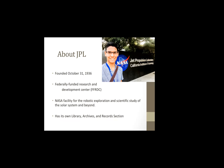What a lot of people wouldn't really think is that it has its own library, archives, and records section. The library is an actual physical library. They have an online and a physical presence on lab. They serve most of the needs of the lab, whether it's the business side of things or the engineering and science, but most of it does lean towards engineering and science. However, we have 3D printers for patrons, which are our users and our engineers and staff, to come in and just play with. It's a really big deal because one of our next missions is actually going to have 100 3D printed parts on it, which is pretty interesting.